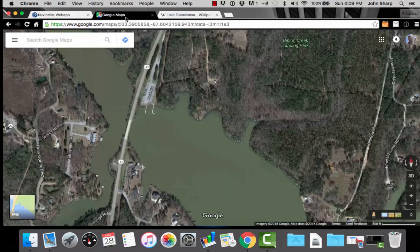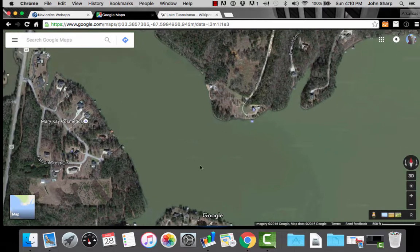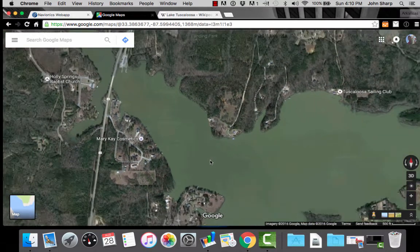Now, the second thing I like to use is Google Maps. I normally use Google Earth, but for some reason it's not working on my computer. So, Google Maps will have to work for the video. Basically, I'm just wanting to look at the landscape and what it looks like, if I can see any kind of timber or vegetation. Unfortunately, this image I have is taken in the winter, so I can't really see any type of grass or anything like that, if there's pads or what it may be.